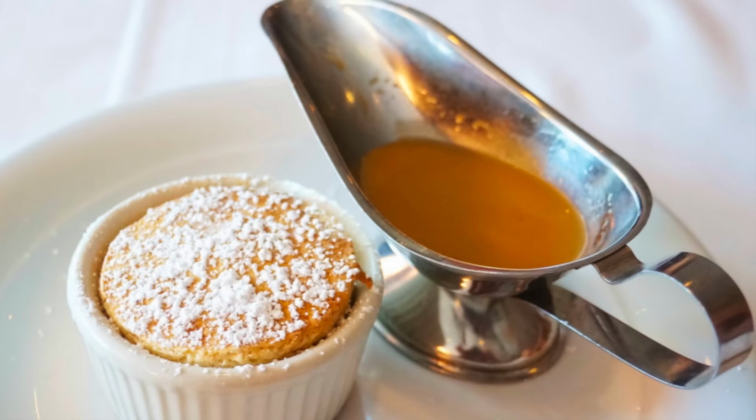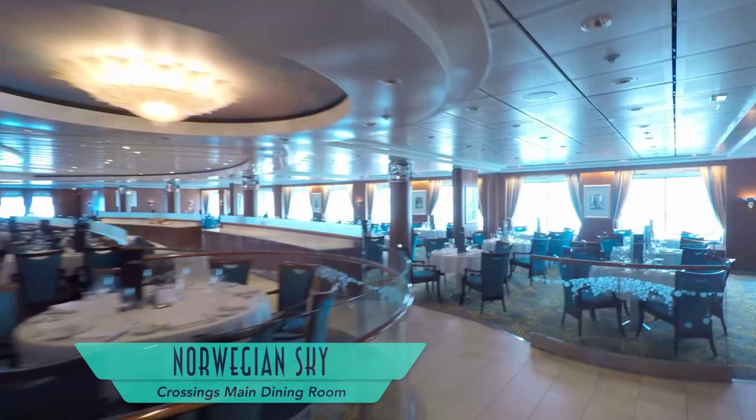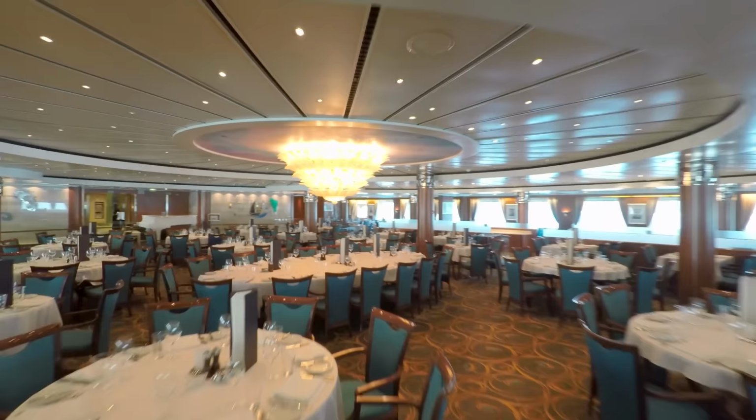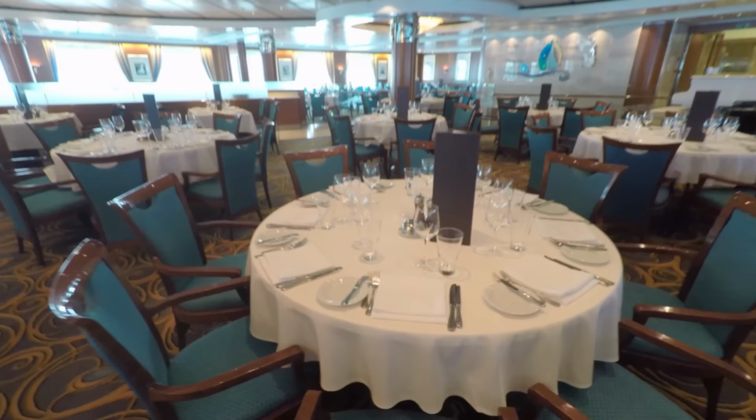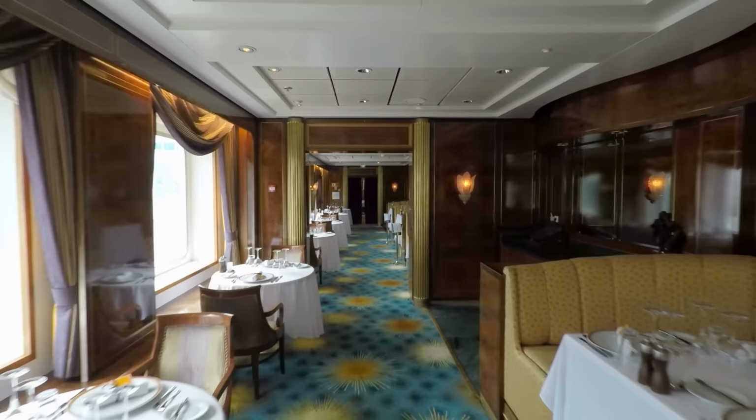Complementing Palace is the beautiful Crossings main dining room at the stern, with its own characteristic decor. In between the two is the French specialty restaurant Le Bistro, with its welcoming booths and tables for two.